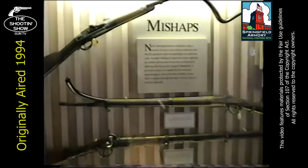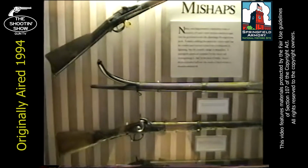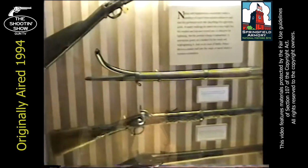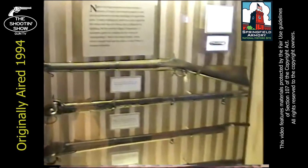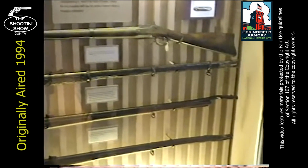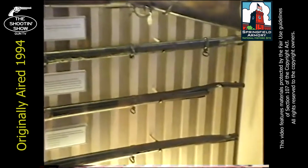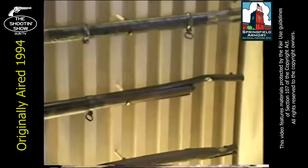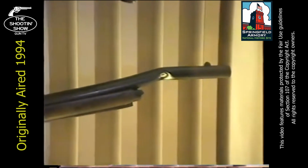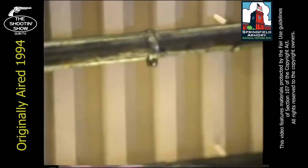Below that we have some other examples of damage, either from multiple loads in a rifle where it caused the end to explode, or muskrats chewing on rifle stocks, or down here some stocks and some barrels that were actually hit by bullets and pretty much put out of action. Carrying a good hacksaw along might have helped there.